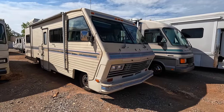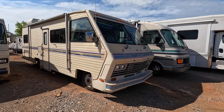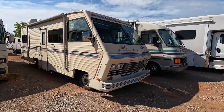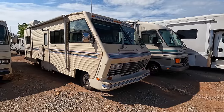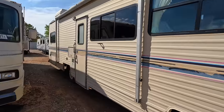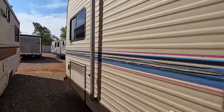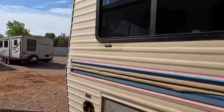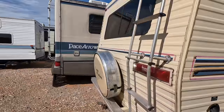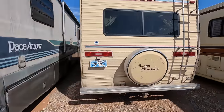I do believe this is based on a Chevy G platform, maybe a G30, like a one ton platform, something like that. I think this also has a 7.4 liter, I think that's a 454. It's only got 25,000 miles on it. I know it's an 80s model, but 24,000 miles. It's got hardly any miles at all.